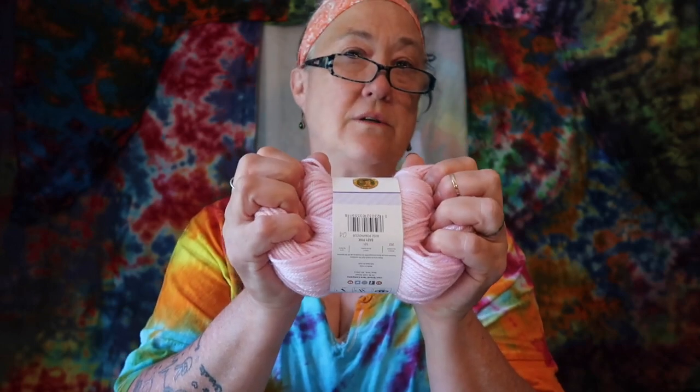I got several colors of this. Let me tell you, this has got great squishability. On the squishability meter, we're looking at like a 9 for a medium 4 weight. My squish meter typically is higher for your bulkies and your chunkies. I can't even explain the squish value. Oh, so this one is baby pink.